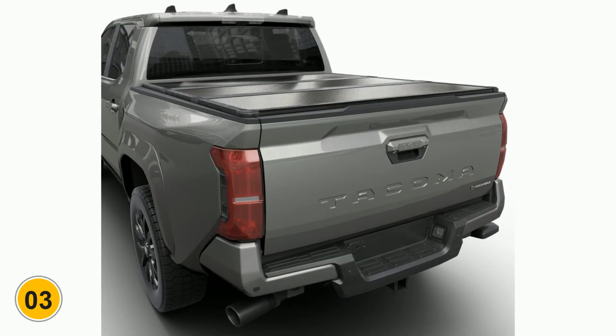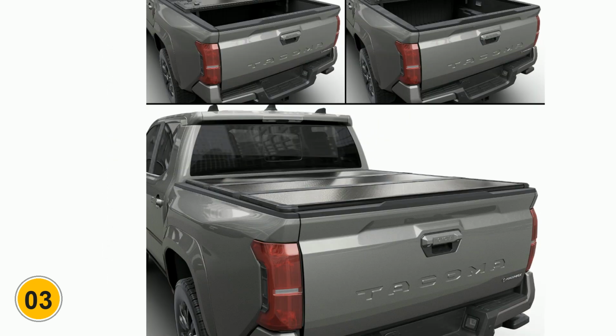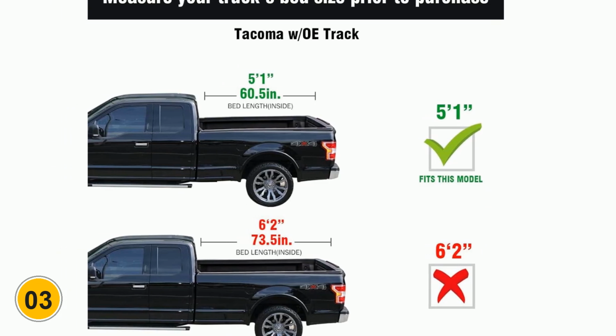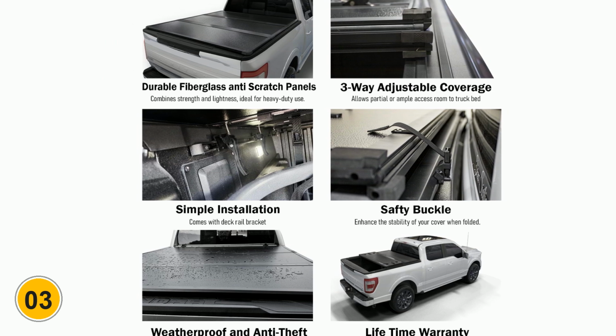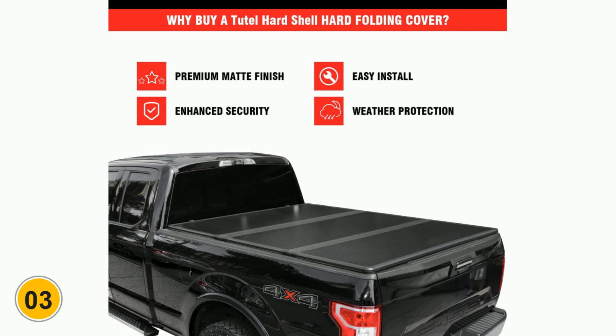The fact that it keeps cool in hot weather is a nice touch for those scorching summer days when you don't want to burn your hands trying to open it. With a rating of 4.5 stars and over 500 reviews, it's clear users are satisfied with its performance. What's important is that this cover offers easy operation. Just fold it up or lock it in place with clamps.